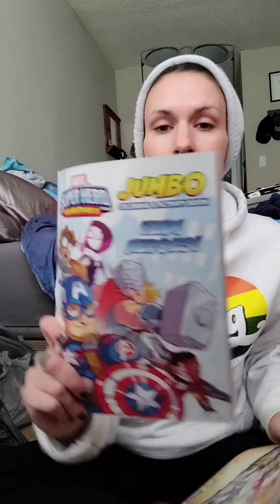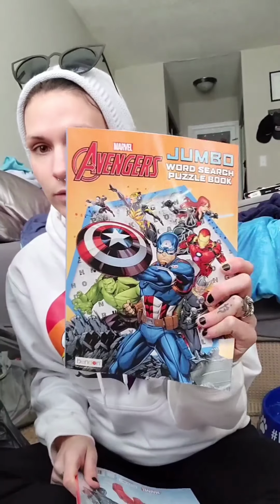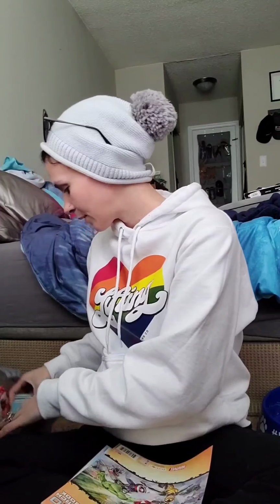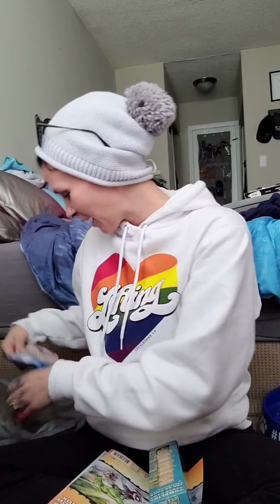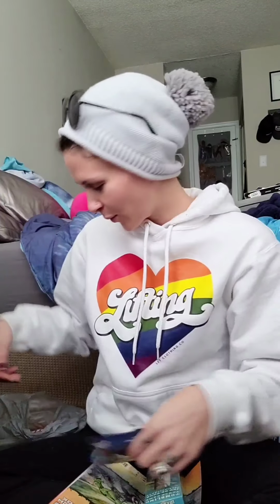Then for my boys, we have the Jumbo Superhero Avengers, and then for the older one, just the regular Avengers. We have the Dollar Tree version of Jenga. And then they had Movie Madness trivia cards, which I thought were pretty cool. Like, one of them is true or false, Chris Pratt played Captain America in the Avengers. So it seems to be decent.